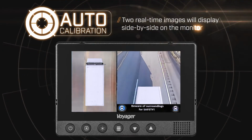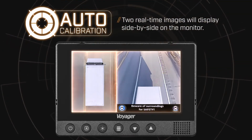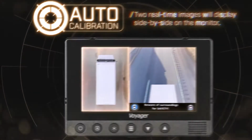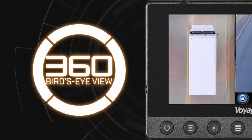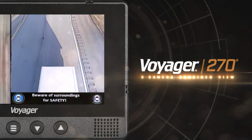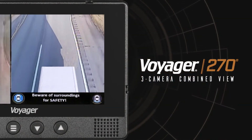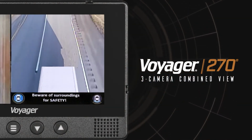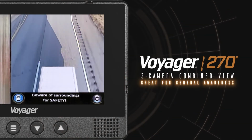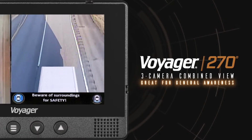Once the system has been calibrated, the monitor inside the cab will display two real-time images side by side. On the left side, a 360-degree top-down bird's-eye view, created from the four camera feeds, perfect for maneuvering in low-speed situations. On the right side, a 270-degree perspective combining the views of the left, right, and rear cameras, similar to what you might see using a traditional rear-view mirror, and is great for general awareness when traveling down the highway.